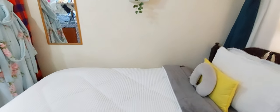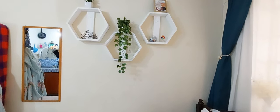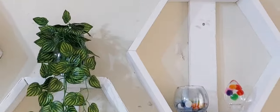So right afterwards, there's this plain wall also on my bed area. I decided to do this DIY with my Fundi. Let me show you how they look.